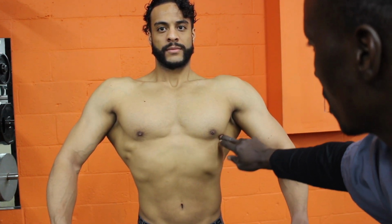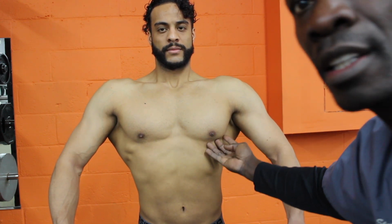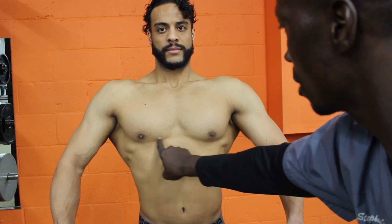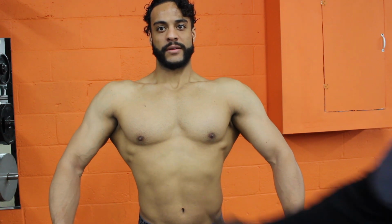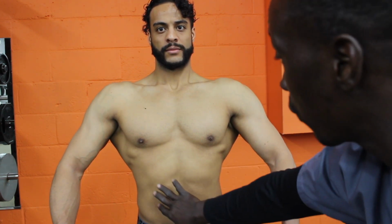And this is nicely formed. This is a little thinner. You see that? It's a little bit longer. This is more square, but this is rounder. Do you see that, Adrian? In the camera, yeah. This is more square, this is rounder. That looks good for now. As he loses weight, that will change.